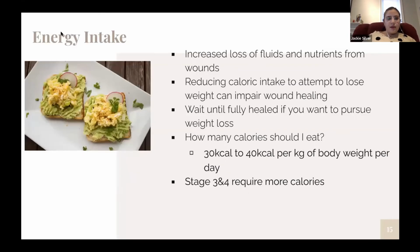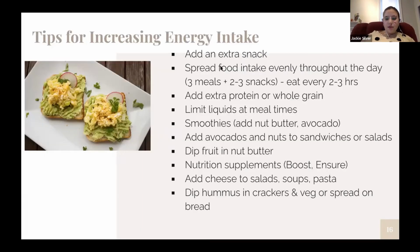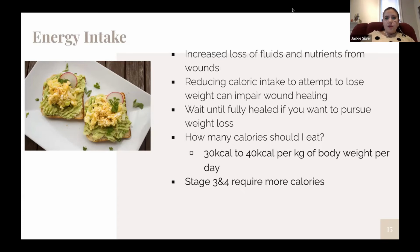Okay, so the next part of wound healing is energy intake. When I say energy, I'm referring to food energy, so in the form of calories from the food that we eat. So when there's a wound, there's an increased loss of fluids and nutrients from the wounds. The wounds will emit discharge. There's discharge that comes from wounds. So those are fluids and those are nutrients. So we need to replace those.